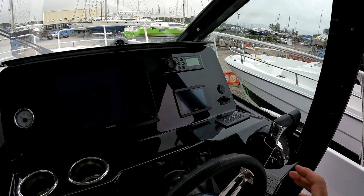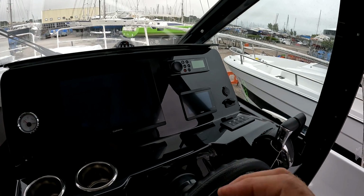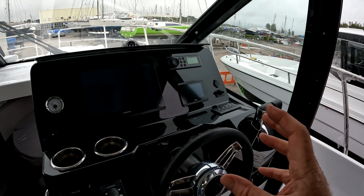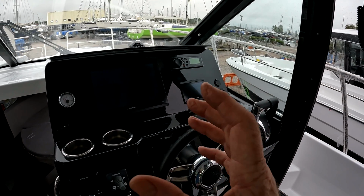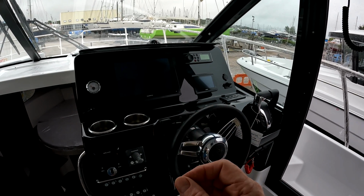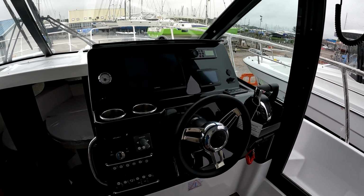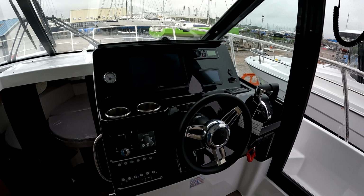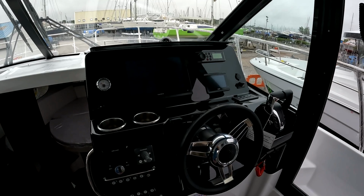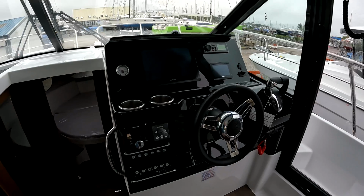There is, of course, an option, because some of you will have noticed the lack of a joystick. Well, yes, that is an option on this. For extra money, you can add the joystick to it, which makes berthing a boat of this size really simple. That simple joystick motion allows you to move the boat sideways, port, starboard, forwards, backwards. Absolutely tremendous manoeuvrability. Yes, it's more money, but on a boat of this size, you might consider adding to the functionality that already exists in the helm station here.